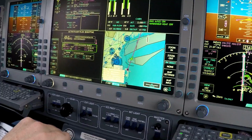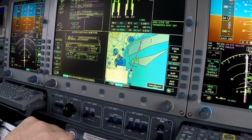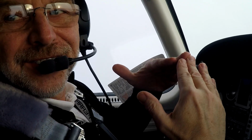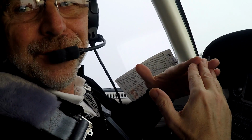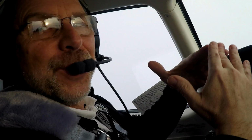And like any jet, this has the coffin corner as you go higher. Meaning? You don't know about the coffin corner? So basically, your max speed and stall speed intersect. Yeah. So if you go any faster, the plane will be damaged. If you go any slower, you'll stall. So that corner approaches as you get higher. That's why they call it the coffin corner. So you try to stay below the coffin corner.